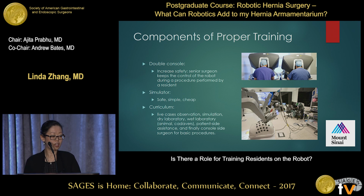Now I'm going to talk a little bit about what a robotic curriculum should look like. Luckily, there are dual consoles, and if you have a dual console at your institution, it would be ideal. Because it's significant, I think it does increase the safety for patients, as senior surgeons are able to control the robot during a session where the residents are doing a portion of the case. Simulators are great, and it is a good way to allow residents to practice on the robot. It's cheap, it's simple, and it's safe prior to them participating in a live case.